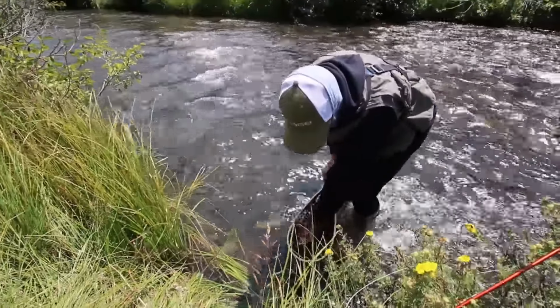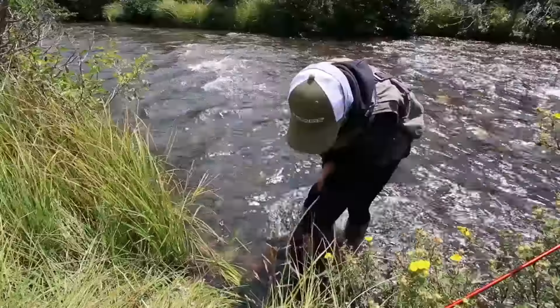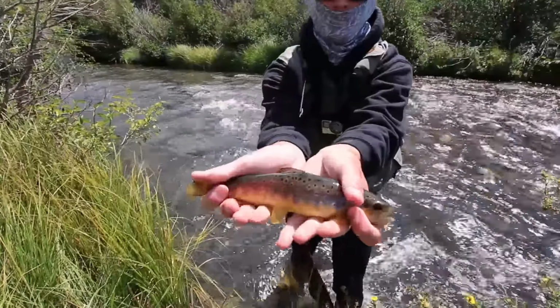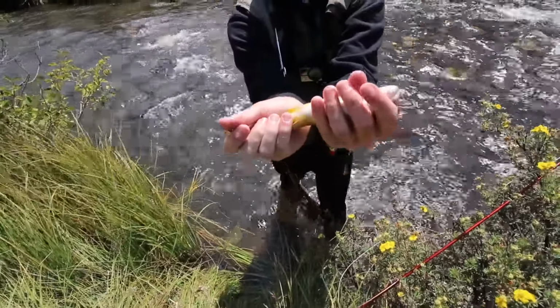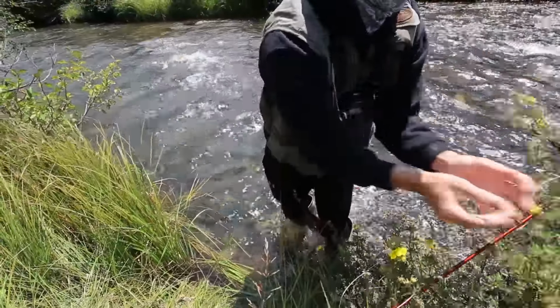Current's real strong right here, so I'm just gonna hold it up to the camera. But this one's a brook trout. I'll show you the pattern on it. It's a little bit different. Beautiful fish with bright red spots on it. It might even be a baby brown trout. I'm not sure. I'll have to confirm with the guide.